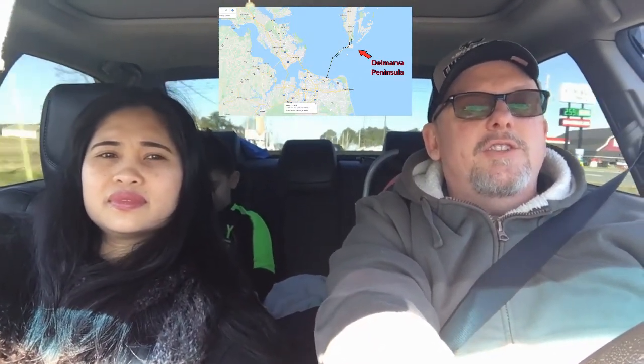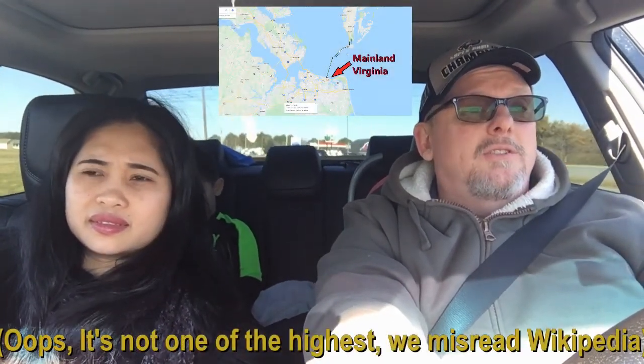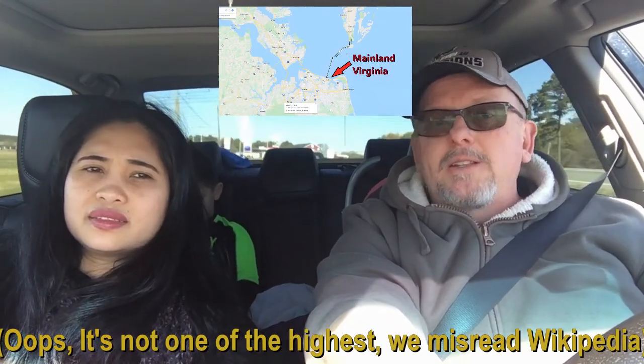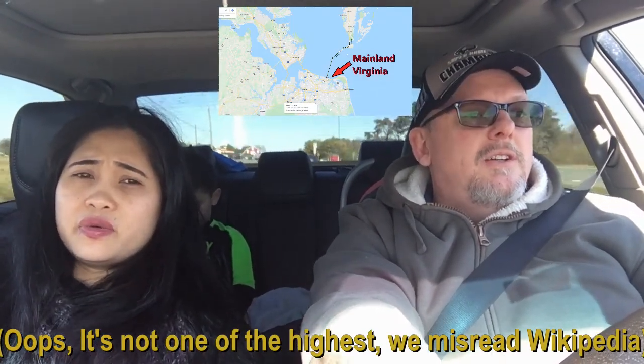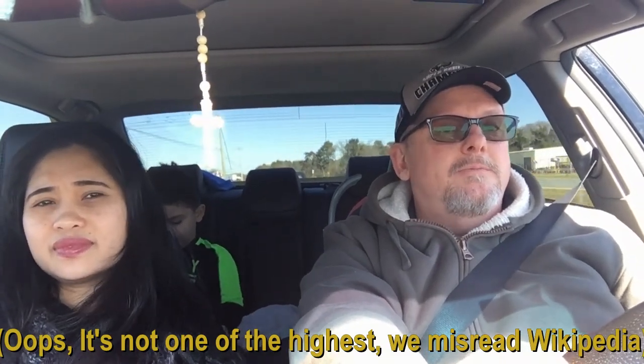Approaching the Chesapeake Bay Bridge Tunnel, and it's one of the longest bridges in the world. It's about 17 and a half miles, something like that. Some of it's a tunnel, some of it's a bridge, so it should be interesting. It said it's also one of the highest bridges in the world, so I don't know what that means. We've been on some pretty high ones. So we are going under the water, right? Yeah, we're going under the water too. Part of it's underwater. I'm very excited.